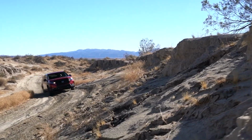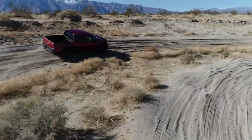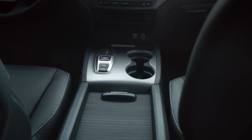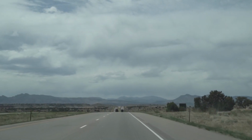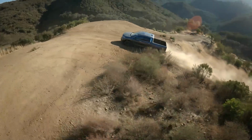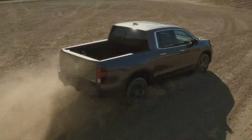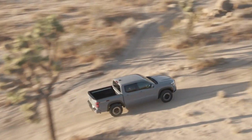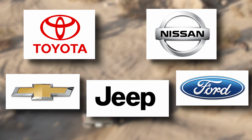The Honda Ridgeline defies the traditional pickup mold in more ways than one, delivering a driving experience that might just catch you off guard. From the moment you get behind the wheel, it feels more like a smooth-riding family crossover than a rugged truck. Its coil-sprung independent rear suspension is a game-changer, offering a car-like ride quality that its leaf spring solid axle competitors from Toyota, Nissan, Chevy, Jeep, and Ford simply can't match.